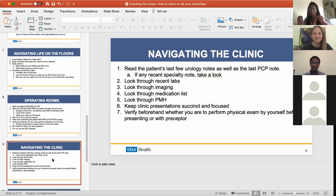So you want to try and get as much information as possible before you see the patient so that you're moving their care forward. And you also have to remember that if you let anything slip, that patient may not see a physician for another 3 to 12 months. So you want to be thorough and efficient. I personally look at the past 3 urology notes to get a sense of what that patient's trajectory has been. Maybe the person who last wrote the note may not have been as thorough as you would have wanted, so you have a sense of if anything's been missed.